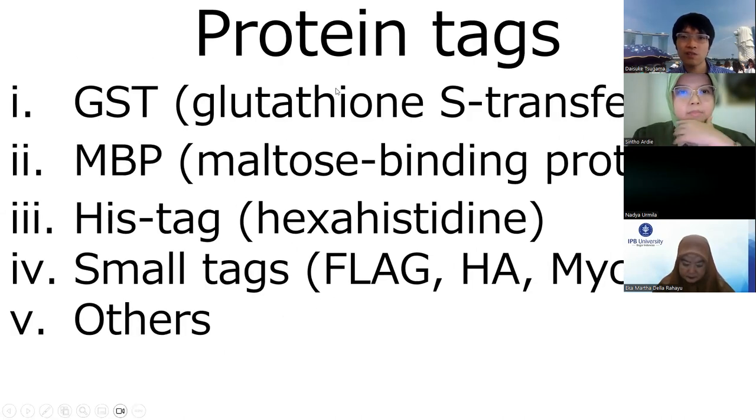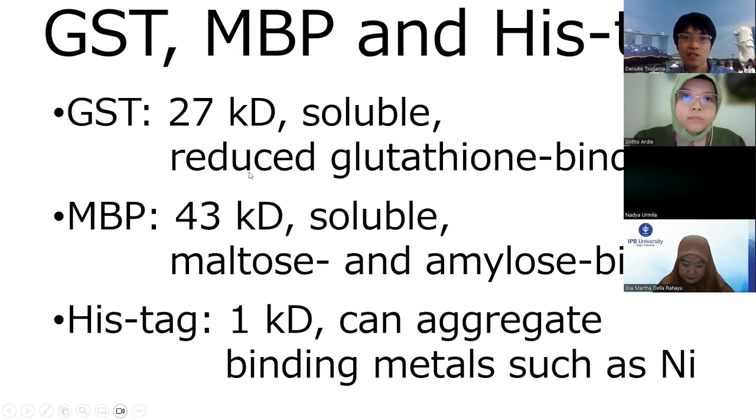The GST is glutathione S-transferase. MBP is maltose binding protein. His tag is hexahistidine, and its variants. The small tags include FLAG, HA, MYC, and others. GST, MBP, and His tag. GST is a 27 kD soluble protein and it binds reduced glutathione.